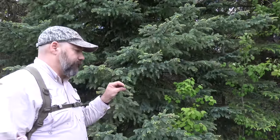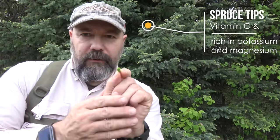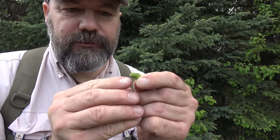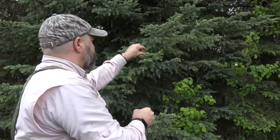I'm just noticing a lot of the spruce trees got new growth going on at the moment. Hopefully you can see that. This is just the early tips. This is a black spruce, but it's a nice snack. It's not as pungent when you take the needles, and you can make pine or spruce needle tea. It's actually quite pleasant, more like a citrusy fruit.